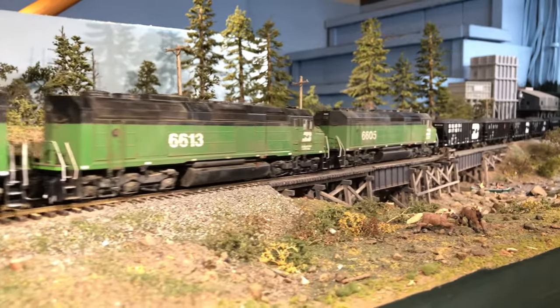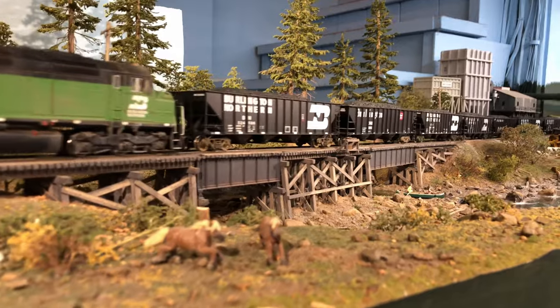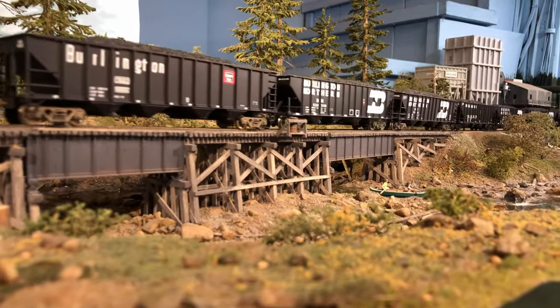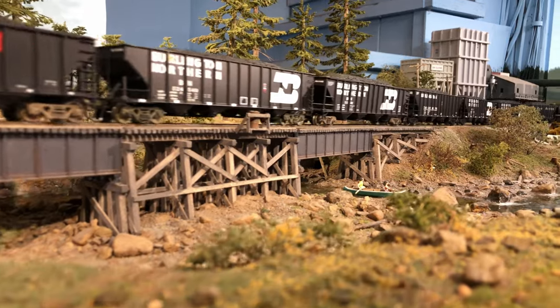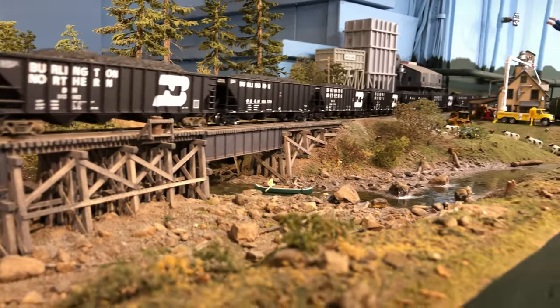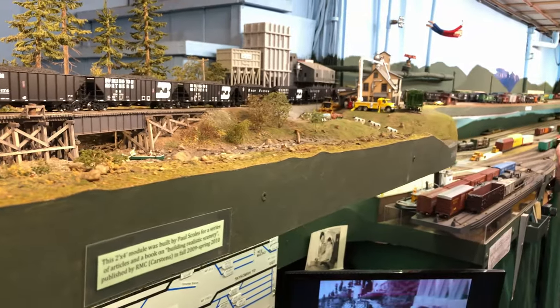And this is a few minutes later, and our coal train had made it all the way up there. This scene was built originally by Paul Scholes for his book on realistic model railroad scenery, and I was able to incorporate it in the layout here after he published the book.